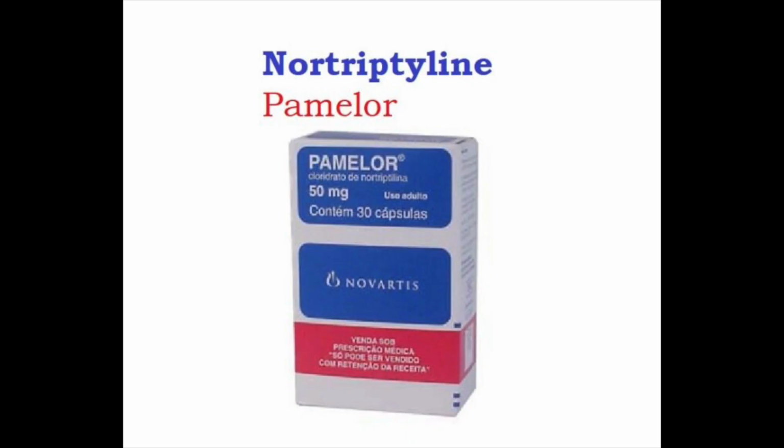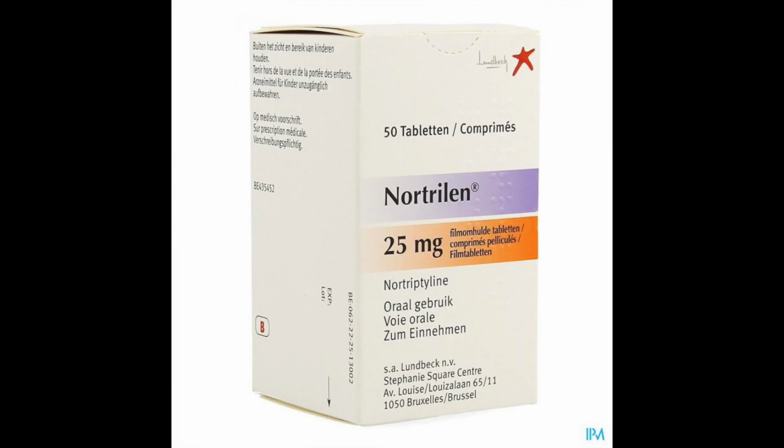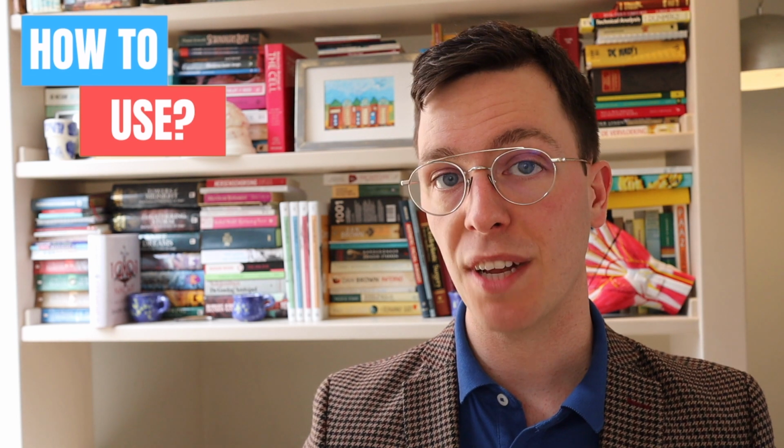Now, the generic name of this medication is Nortriptyline, but it is sold under several brand names like Pamelor, Aventyl and Nortrilen, and it's available as a tablet. Now then, how can you use this medication? If you want to use it as a tablet, make sure to swallow it with half a glass of water.